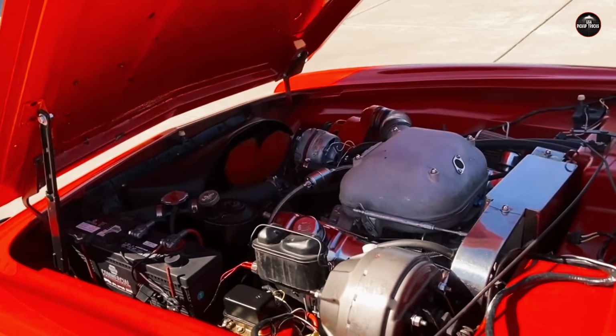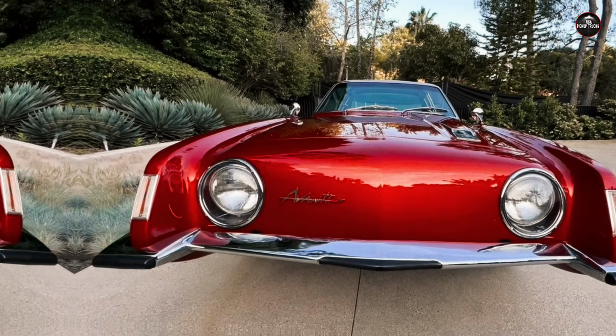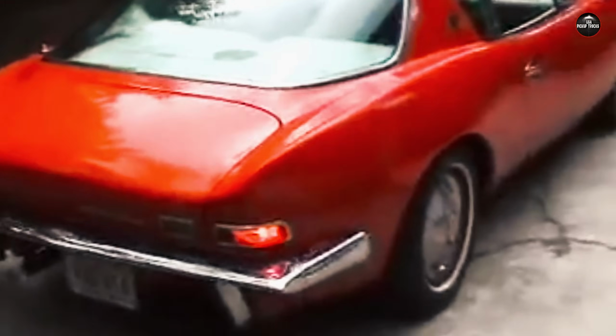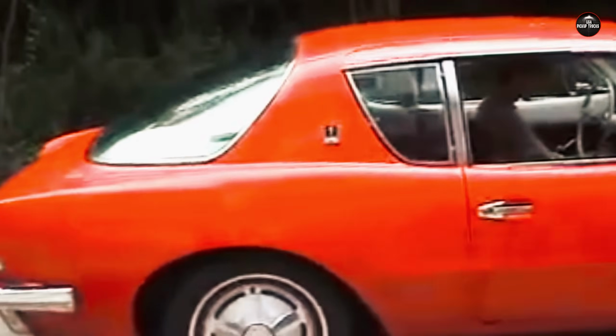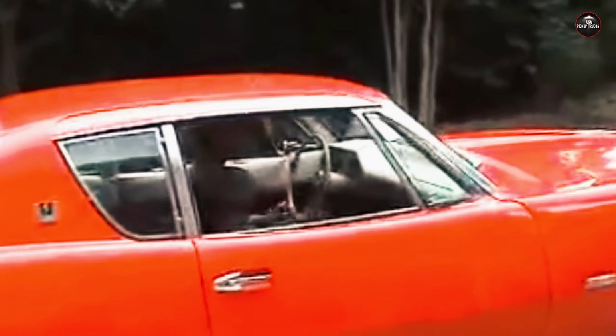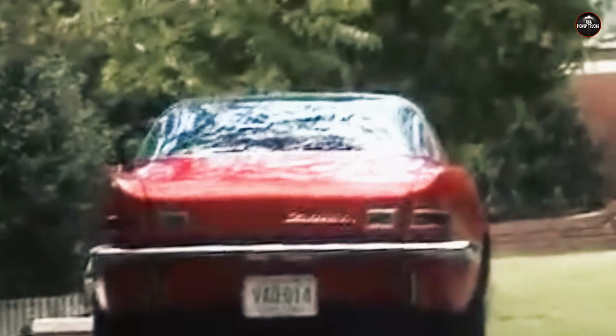However, despite the rave reviews and significant interest from buyers, the Avanti faced several problems. Production difficulties and financial issues within the company meant that Studebaker couldn't meet the demand for the new car. In 1963, the company decided to cease automobile production in South Bend, Indiana, and move to Canada, which dealt a significant blow to the brand.